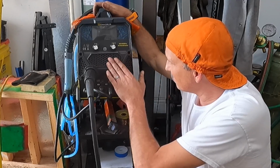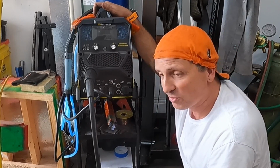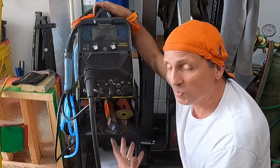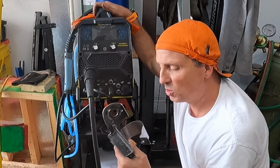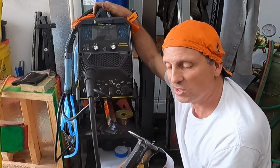I think it's going to be worth the money. I'm really happy so far. I know I've only just scratched the surface of its abilities, but just flux core alone, I can see a huge improvement already. It'll get better and better as I get used to the settings on this too.